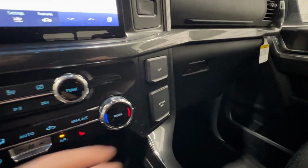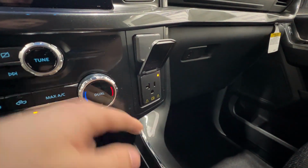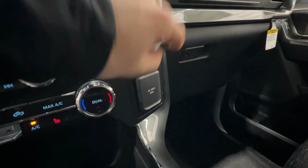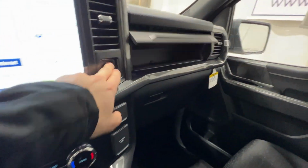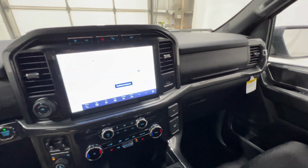And if we move over into the right side here, we do have another 120 volt, 20 amp circuit. This is basically what we would see in your house, or maybe even more. So you have lots of power, and then a 12 volt right above that. So we can power everything, no problem. We also have a dual glove box. So there's lots of storage up here as well.